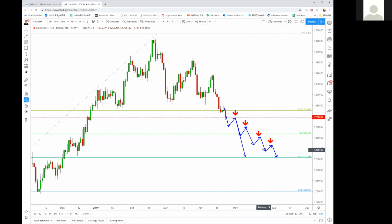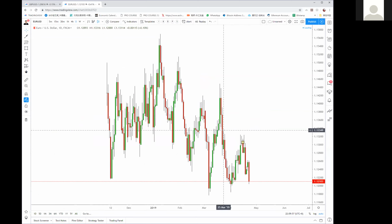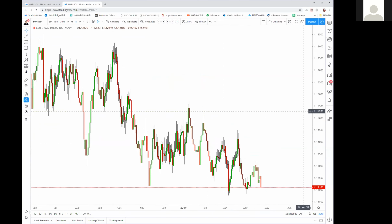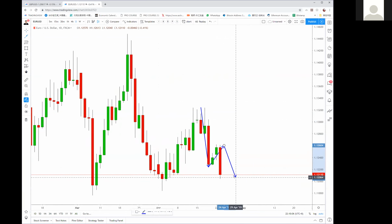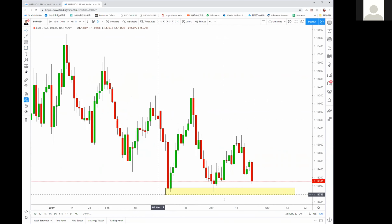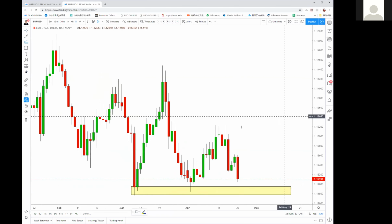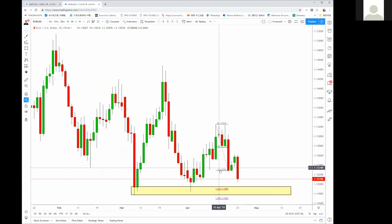All right, since there are not many questions for gold, I will just pass on to euro. So today will be a very quick session. The euro is breaking a new low here. However, there is a supporting place here. You need to look at 1.12, and there are Fibonacci ratios here, as I just mentioned. You need to be careful about this.